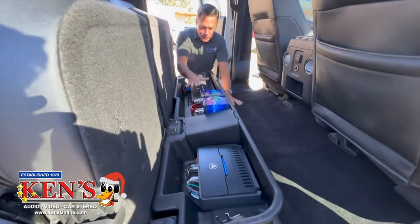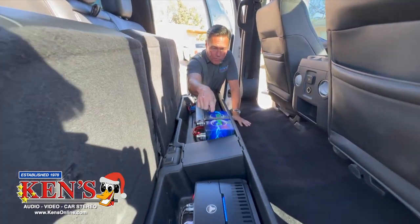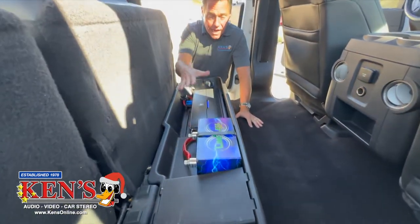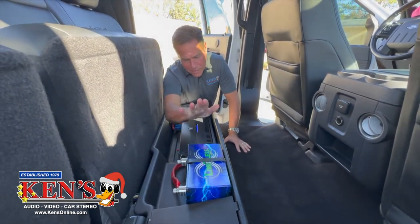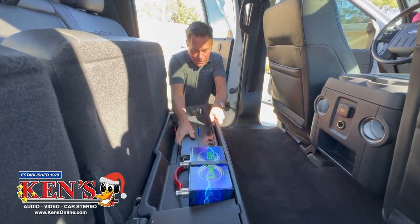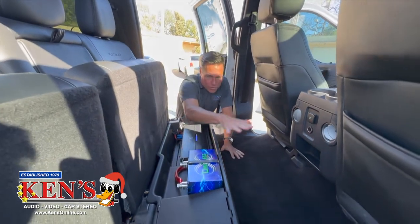Boom. 1500 watt JL Audio amplifier, mono block for my subs, a 400 watt four channel right there for my mids and highs, has crossover networks already built into the amplifiers. This Limitless Lithium battery, look at this, absolute perfection mounted to the vehicle. I can move the truck and not move my product. It is all in place so we don't have an accident and have issues in the long term. All this is in place.